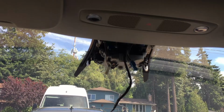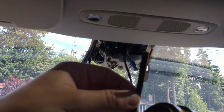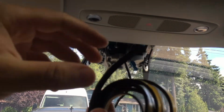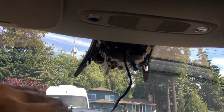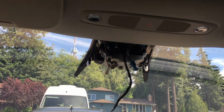What I'm going to be using is this stuff. If you watch any of my other videos, you'll know that this weather stripping is what I used for the Sprinter to fix the leak. It's pretty soft material. It's adhesive. It will hold on here, no problem. So I'm going to get this on off camera, and then I'll show you what I did, and we'll start reinstalling it, and we'll see if that lessens the noise.